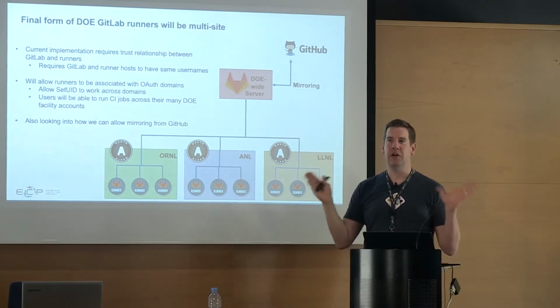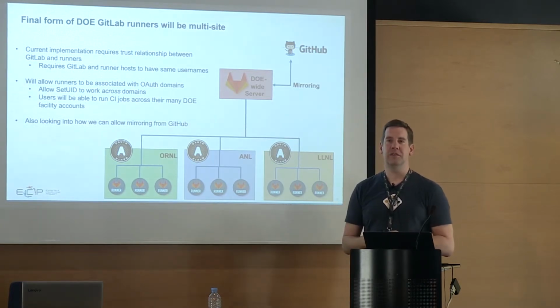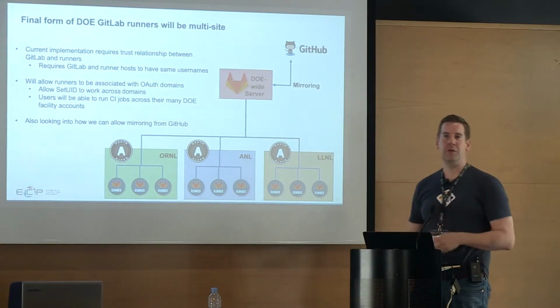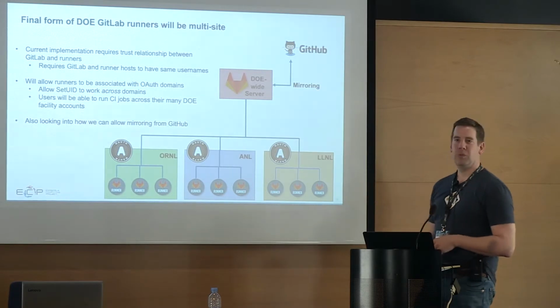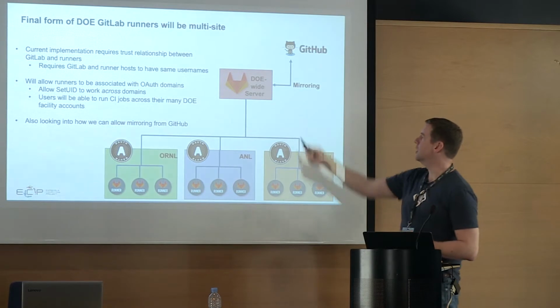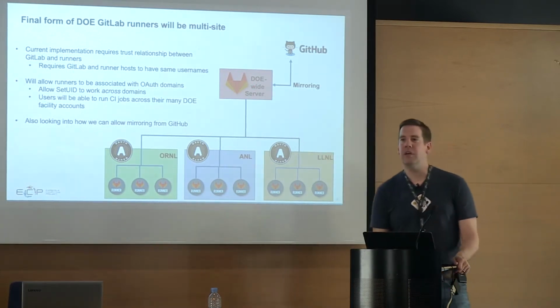You can say, I have an account at Oak Ridge, and it will say, prove it. And you enter your Oak Ridge two-factor credentials. And then GitLab remembers that you can run at Oak Ridge and that your username at Oak Ridge is whatever it is. Same for Argonne, same for Livermore. So you log in, you do some authentications at the facilities, and then you can push here and have your code tested at all the DOE sites. So this is the ultimate goal.